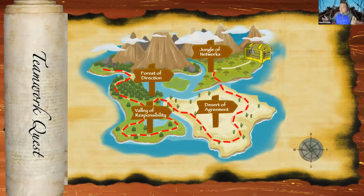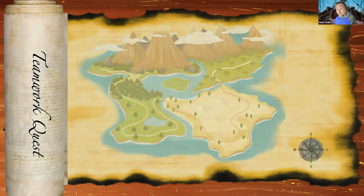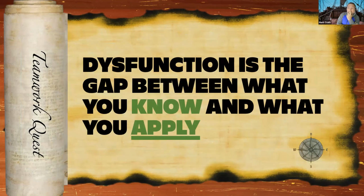And so in this case, we're almost to that destination, right? We're almost there. But here's the thing. We can't just make it to that treasure chest, because in the end, dysfunction is that gap between what we know and what we actually do. It means that we may know now that these 4 practices can get us to being a high-performing, awesome team. But if we don't do those practices, we won't actually get there. Even though we've made it so far in that journey, we won't finish that last leg.